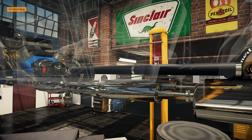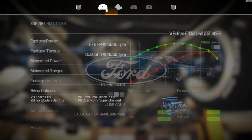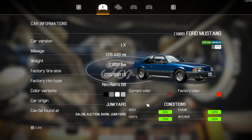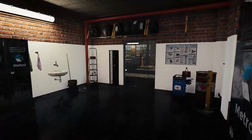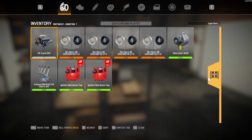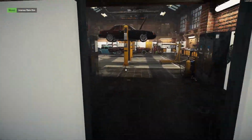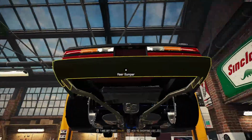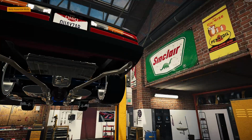All right, I think that's about it for this beast. 100% all the way around, with the exception of the license plate, of course. Let me go slap a Quayzar plate on the back of it. Any of these other pieces, all that stuff I can sell, so I'm not putting one up front. We'll put one on the back. There we go.